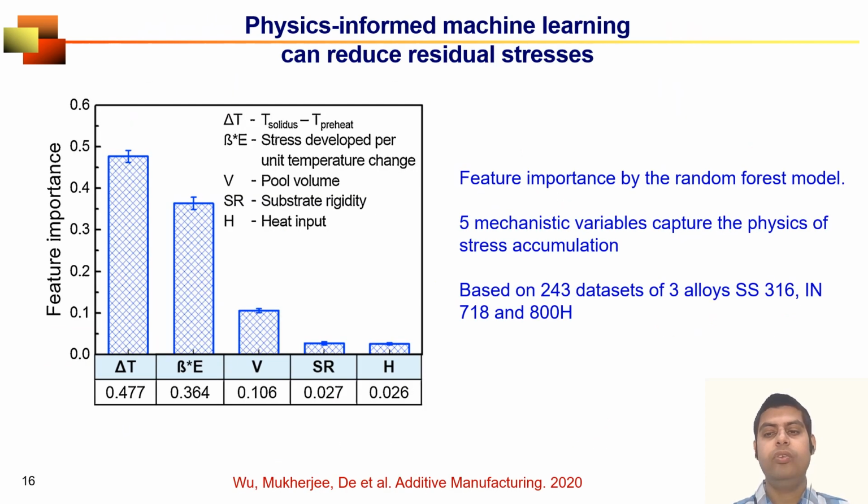When we use this computed residual stress in machine learning, it tells us the temperature gradient is the most important factor. And you can see the variables are used in a random forest model based machine learning, and we have 243 data for three different alloys.